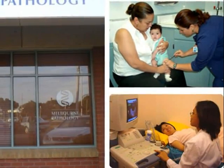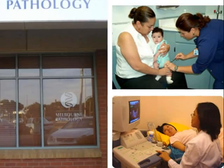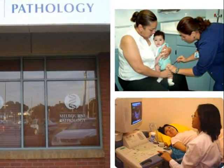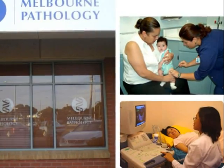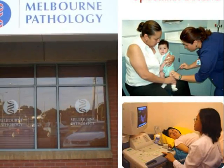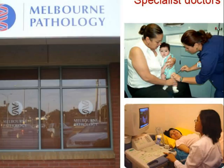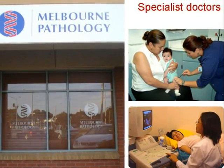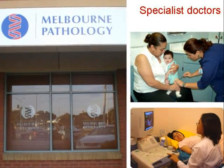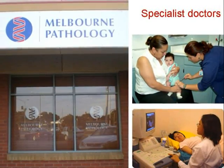Specialist doctors. Your doctor may refer you to a specialist if you need special treatment. For some tests, the doctor may refer you to a pathology clinic. You may have to telephone the specialist to make the appointment, or the doctor may do this for you. Some specialists have long waiting lists. You will have to pay a private specialist, one that is not in a hospital.